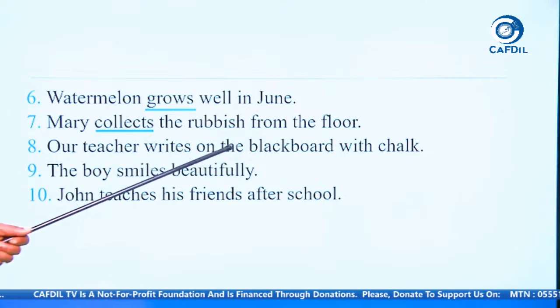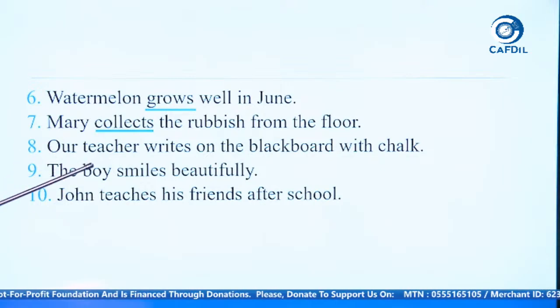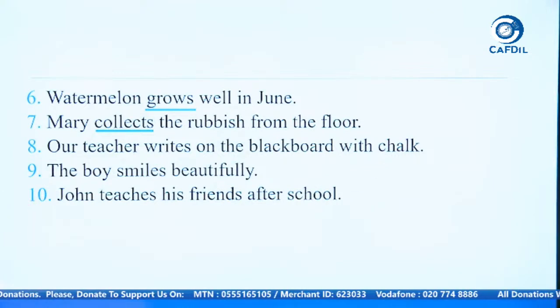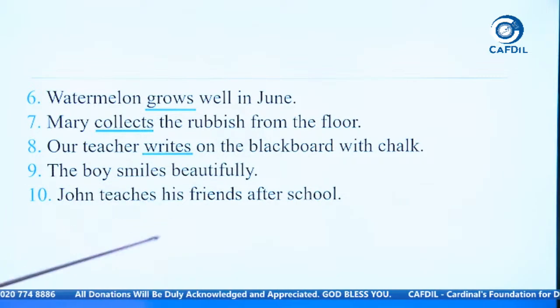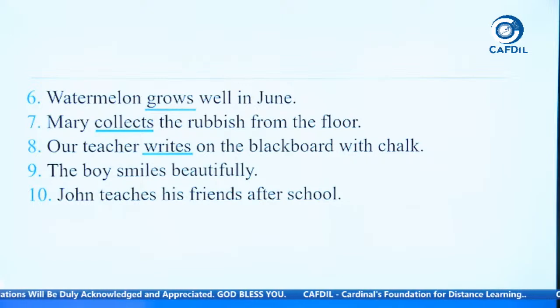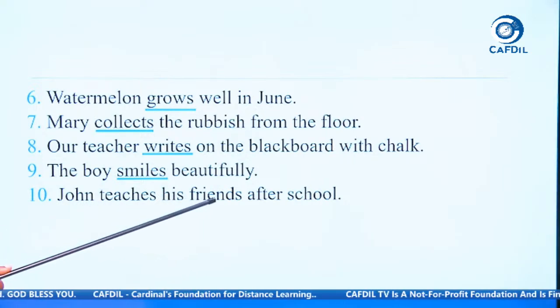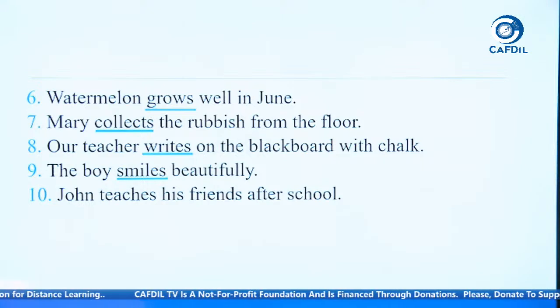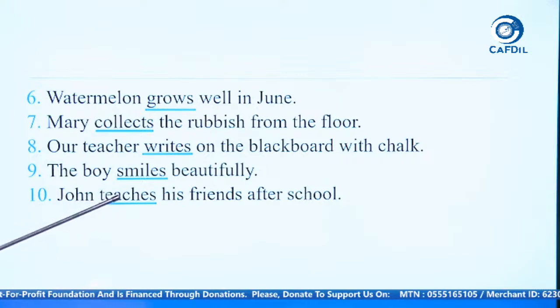Our teacher writes on the blackboard with chalk. Are you ready to mark? Let's see. Writes is the correct word. The boy smiles beautifully. Which one did you underline? Smiles. Finally, John teaches his friends after school. Are you ready to mark? Yes, the verb is teaches.